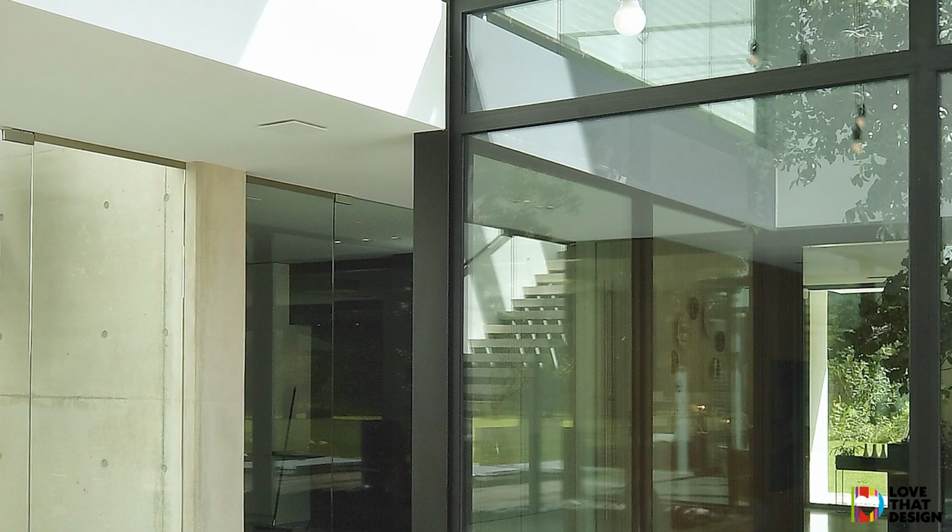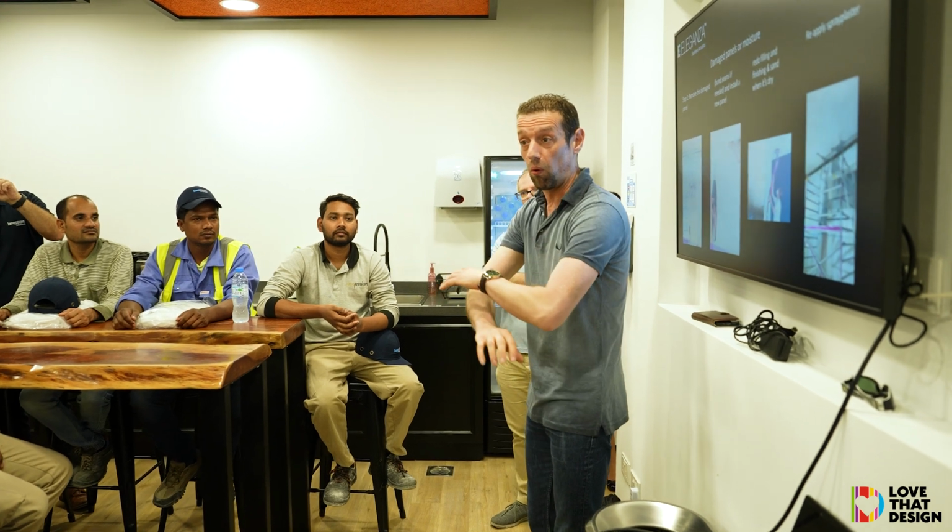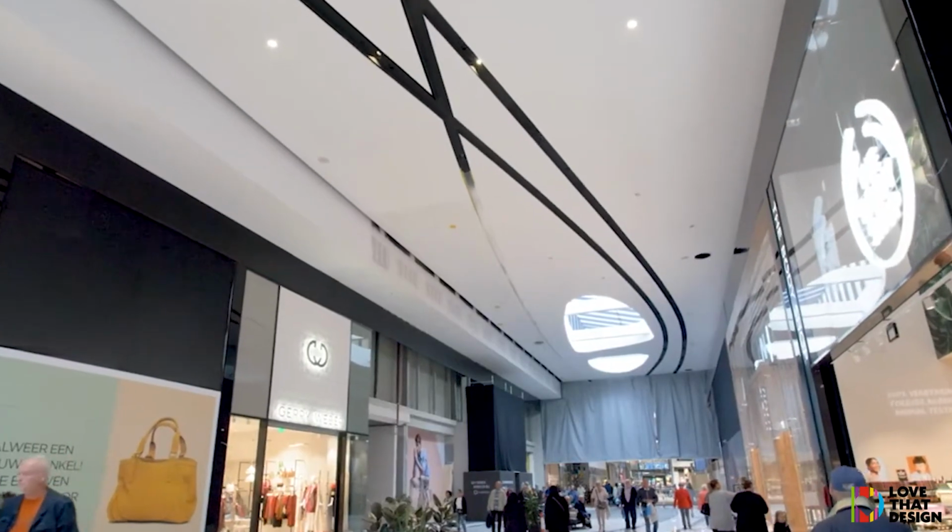There are systems that are glued directly to a surface. But if you glue directly to a surface with seamless acoustics, you are working with inequalities of tenths of millimeters. So that means if a surface does this and you glue something towards it, all the acoustic boards will take over the inequalities that you have in the original surface.